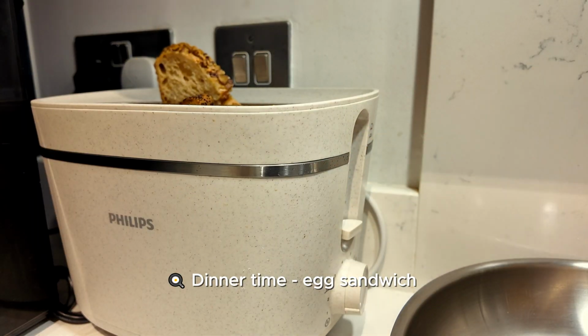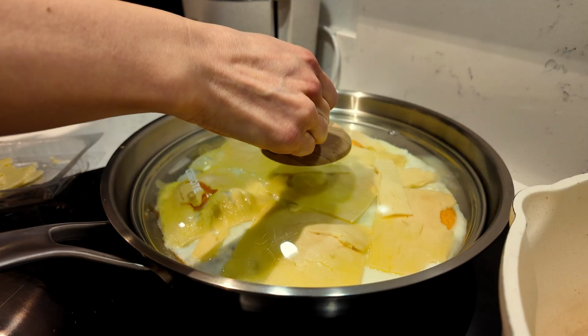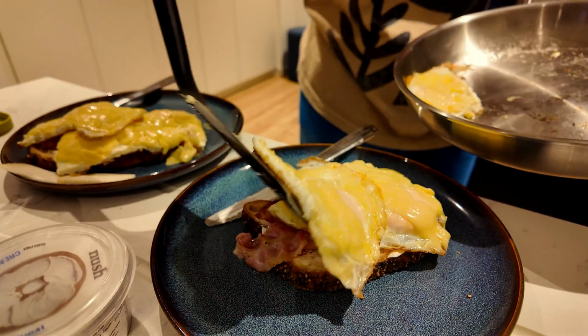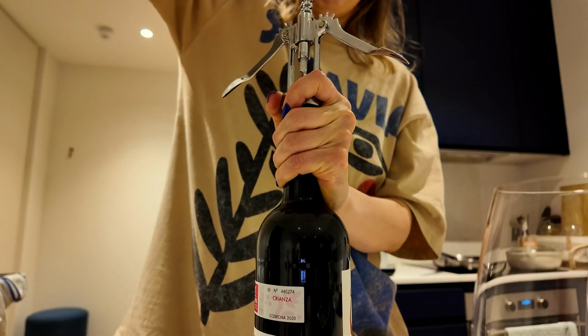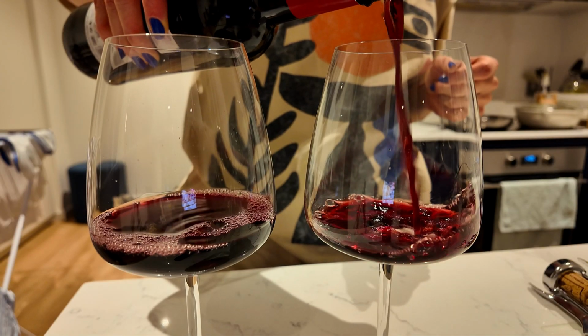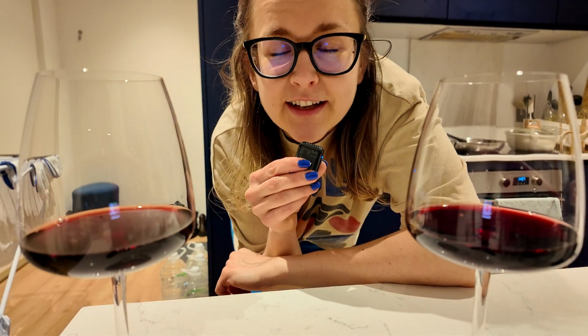The original plan was to have salmon and kale salad for dinner, but we ate only a few hours ago, so we will just make a sandwich. We will drink a glass of wine and watch a movie.